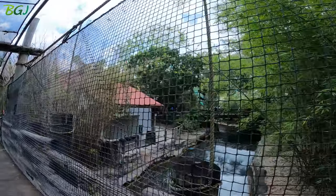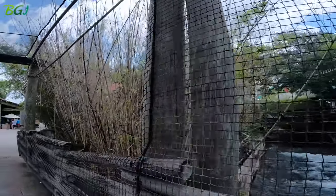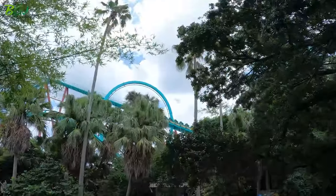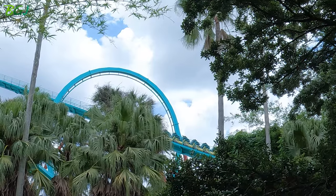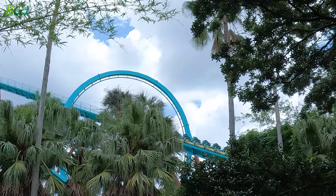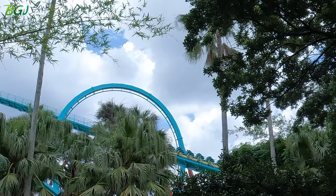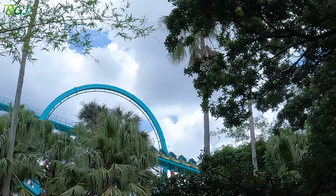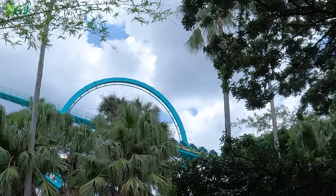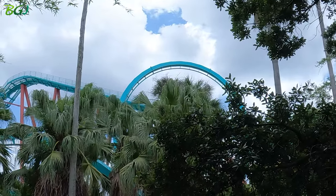So let's give you some information about Kumba. Well, they are running two trains, it looks like. Kumba is a B&M. That is Kumba right there. B&M looper. It's a nice sit-down coaster. It is the oldest one here. You're probably going to get it a little bit rough. But as we can see, there's a train stopped on the lift hill. But yeah, so Kumba will be our 8th roller coaster here. We still have 2 more to go.